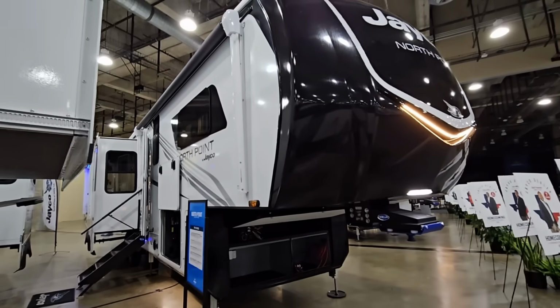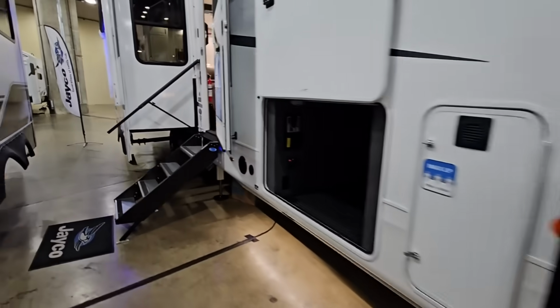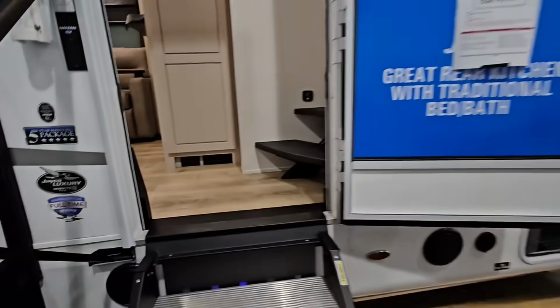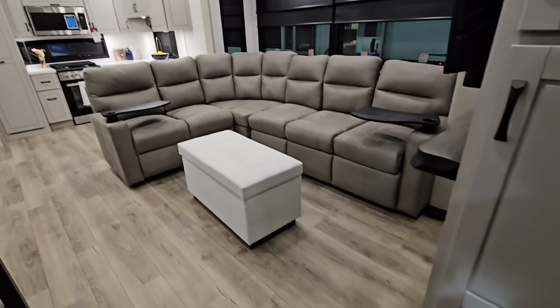And check this out. So almost right next to that one, they actually have the Northpoint with the same floor plan. Let's go take a look at this one real quick. This is the 365 RKTS. And again, this one's going to feel a little bigger because it is a little bigger.